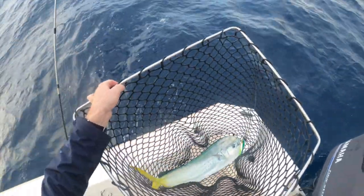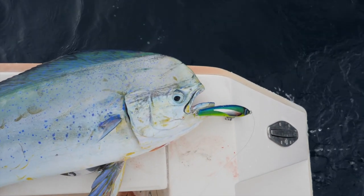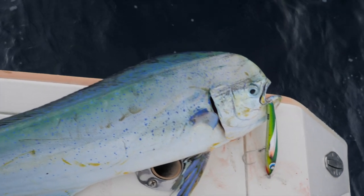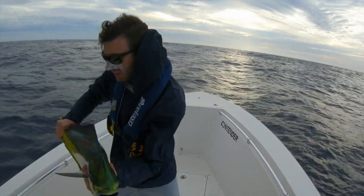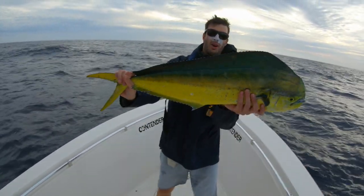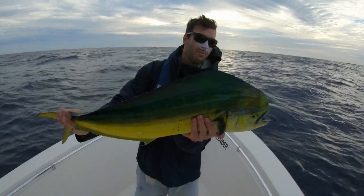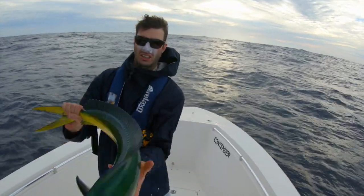That's a nice little mahi. Little Perth mahi. You can see that stick bait in its mouth. Not a bad little Perth mahi. He's got a nice head on it, male. We're gonna keep him.